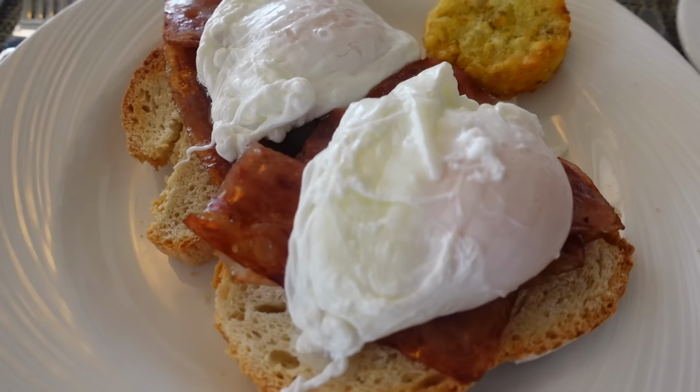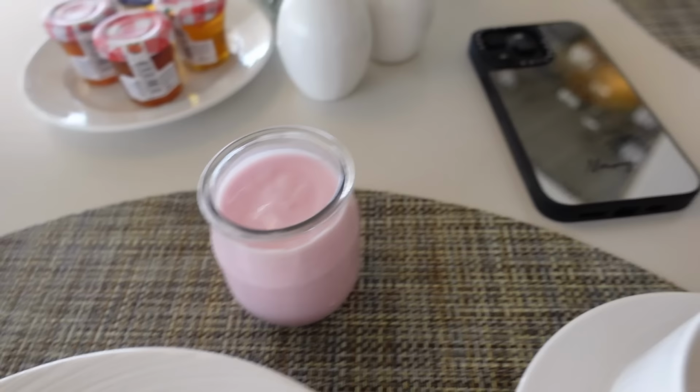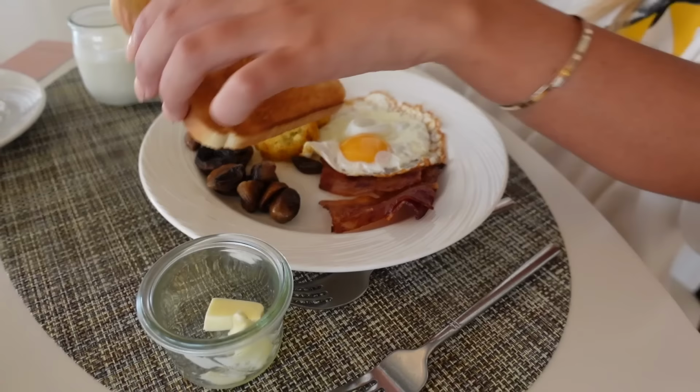I've got poached eggs, bacon, hash brown, and yogurt. Ordered a latte and Kiana's. A little bit of a random thing going on here. It's nice. A little cooked breakfast. And I've got the view outside. I'm in here. No one can say we don't try.